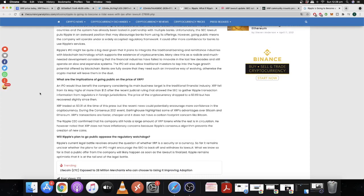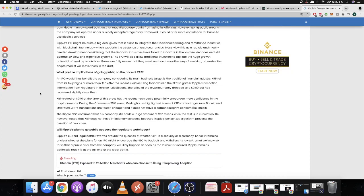XRP fell from its May highs of more than $1.50 after the recent judicial ruling that allowed the SEC to gather Ripple transaction information from regulators in foreign jurisdictions. The price of the cryptocurrency dropped to 69 cents, but has recovered slightly since then. XRP traded at 91 cents at the time of this press, but the recent news could potentially encourage more confidence in the cryptocurrency.